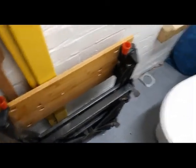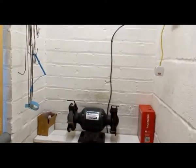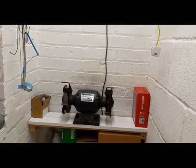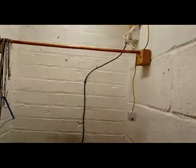So I've got a nice area for grinding metal and stuff, keep all the dirt and muck in one area. So it's just a much smaller area to keep clean than the rest of the garage.